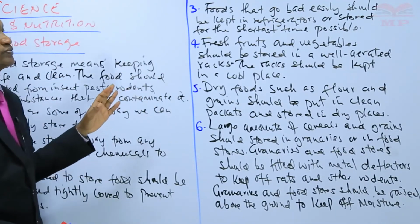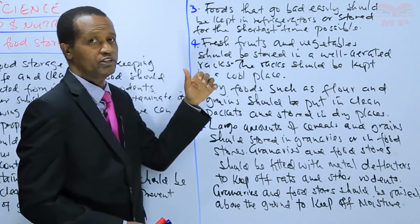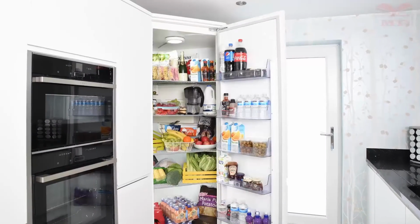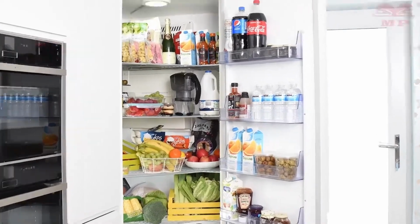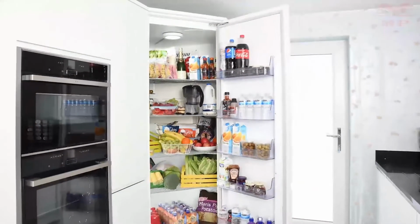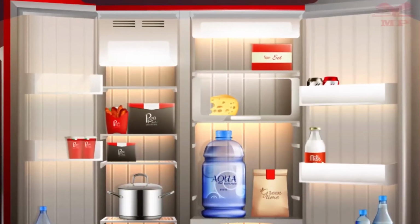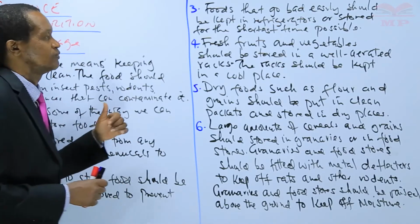Now, maybe some of you have not seen a refrigerator. Let me show you a picture of a refrigerator on your screen now. You can see that is a domestic refrigerator, small refrigerator. That is a small refrigerator that can be used for storing amounts of food for the family. So that is refrigerator. So let's move on to point number 4.